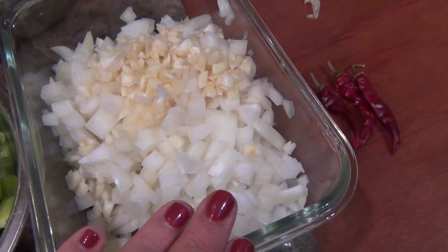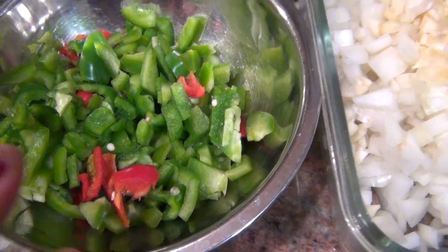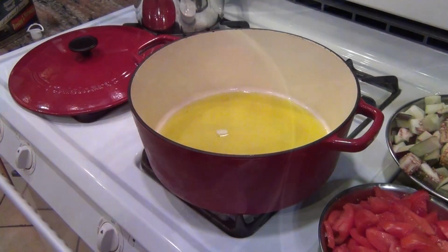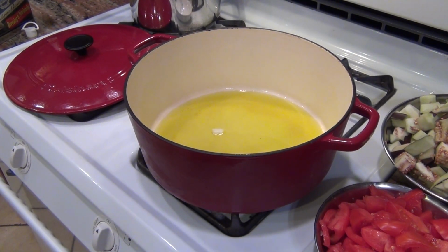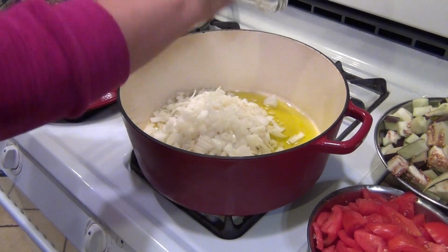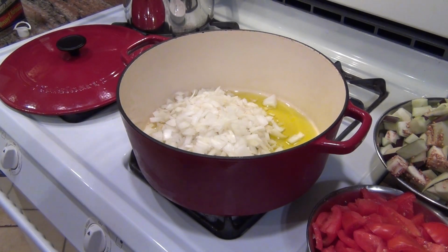Then you add the ingredients that take basically the longest to cook, which is going to be the bell peppers. After that, you put the eggplant, then you put the zucchini, you add the tomatoes last. Okay, so my garlic is already bubbling on the side. I'm gonna go ahead and add my onions to it, and give it a good stir.